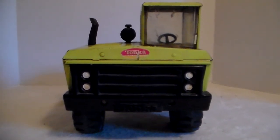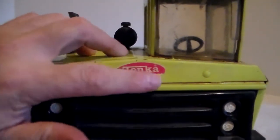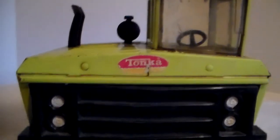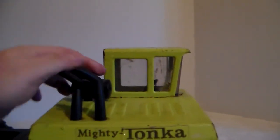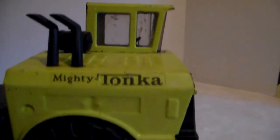Alright, but there's the front view. The original decal is on there. It's got some damage to it, but man, this is a Tonka truck that was played with. We're going to look at the curbside stacks and the air tank. The air tank's hard as a rock. I mean, it is just hard. It's supposed to be a little pliable, but this one's not.